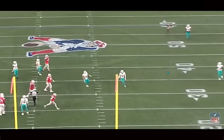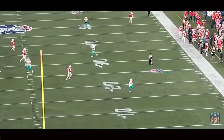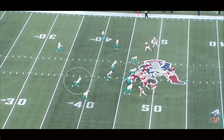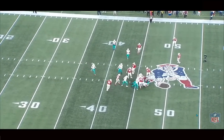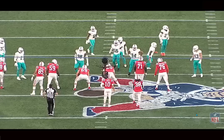Like in this game, he looked as explosive as I've ever seen him as a true edge rusher. Like he was in his bag in this one. Just stopping the run. Even look at Holland here, rotating down into the box, Dolphins rotating into a cover 3, so Holland gets to rotate down there, getting him near the box, getting him involved. He made multiple big plays in the run game.